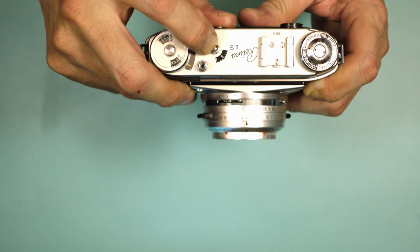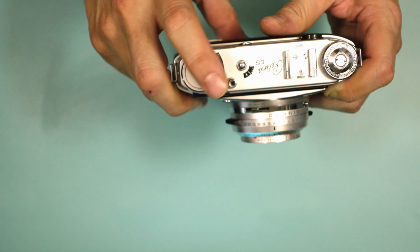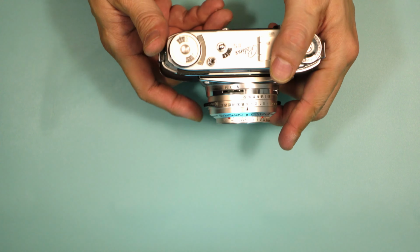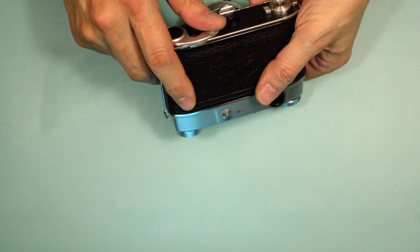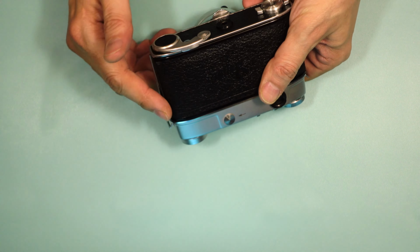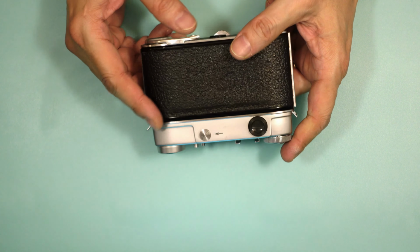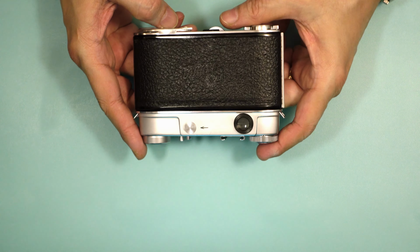One curious thing is when you reach the end of the roll of film, the film advance locks. That prevents you from tearing the film right out of the canister. So it's just another safety measure.